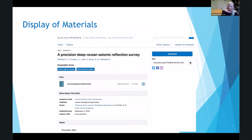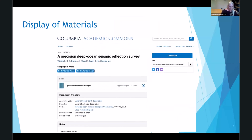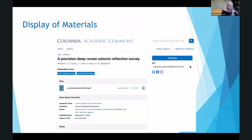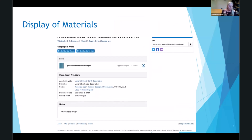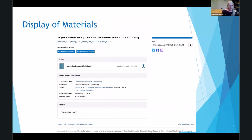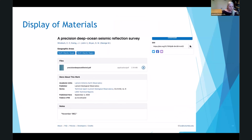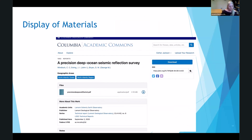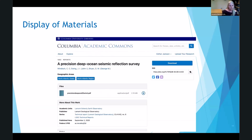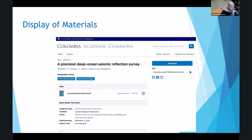And then this is a larger version of a record in Academic Commons, which is our institutional repository. We also, as part of the work to get them into Academic Commons, our metadata folks had to figure out how to treat this as a collection so that it could be identified as a collection in Academic Commons. So that was an interesting twist on the project, to be able to make them discoverable in this system as a collection. Because Lamont-Doherty Earth Observatory and these report series had changed names several times over time, keeping them as a collection was a bit of a challenge.